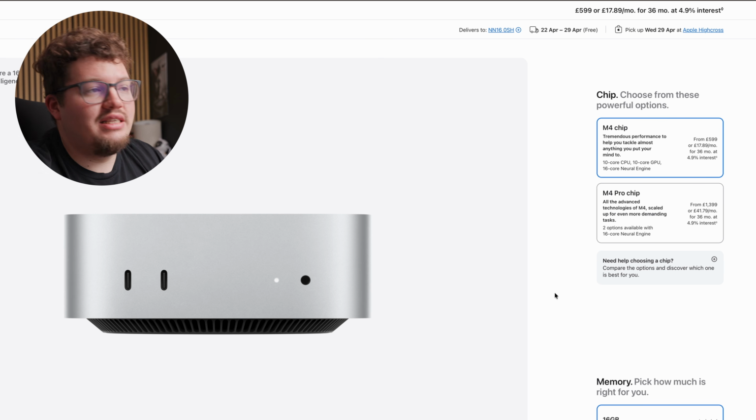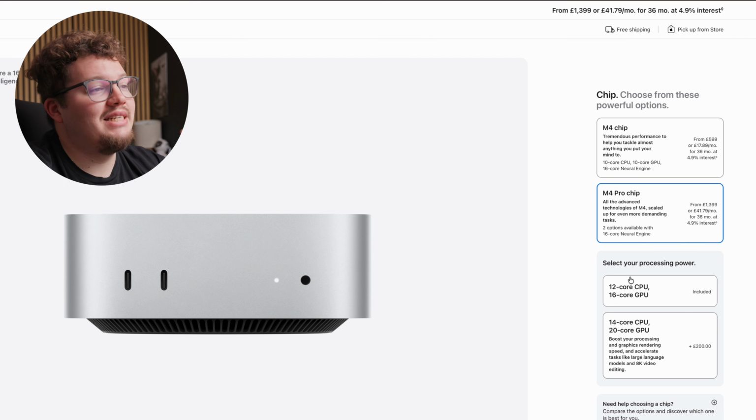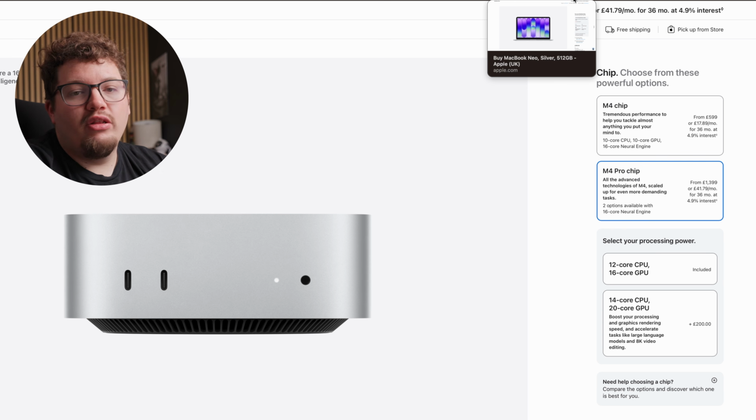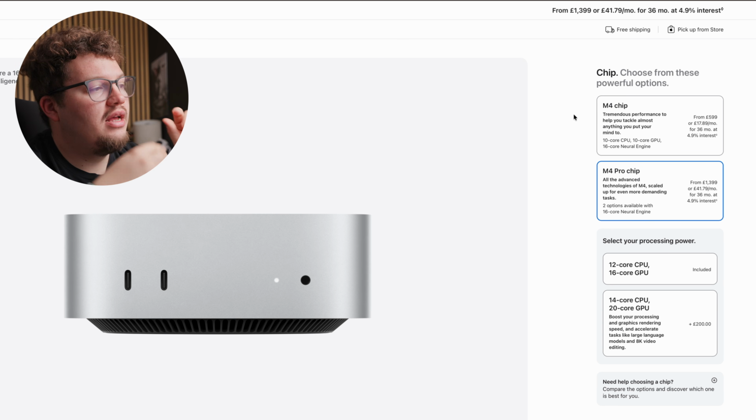I think the Mac Mini is incredible value, even at the M4 Pro, even at the M4 chip. I even think the M4 Pro chip is an amazing value as well. But in my opinion, if you're looking at a MacBook or a Mac Mini in 2026, I would always go with the MacBook just because of that portability, having that screen.